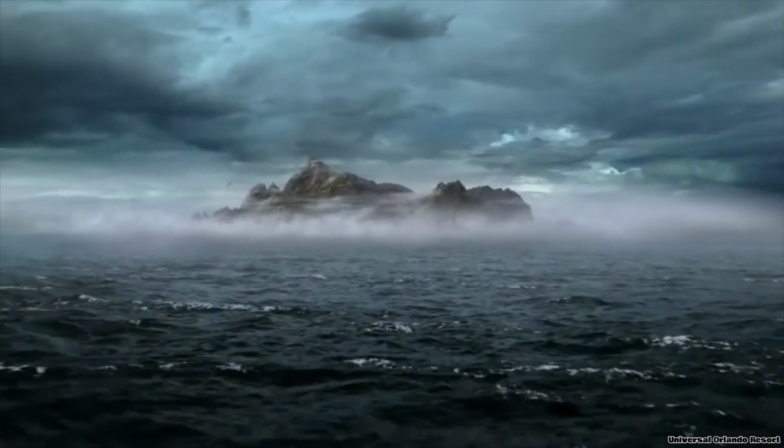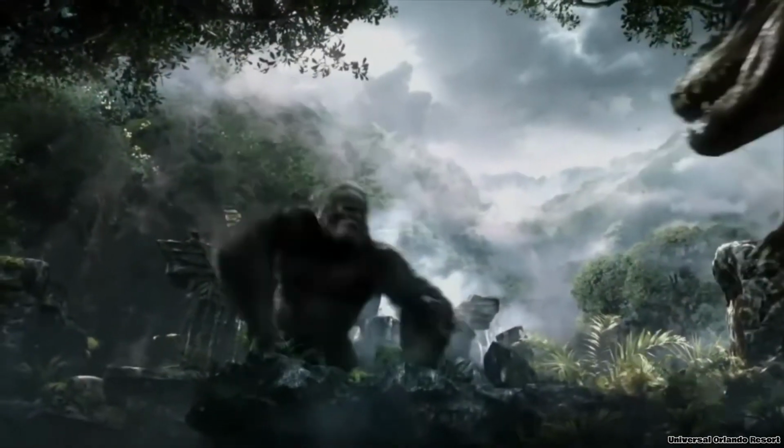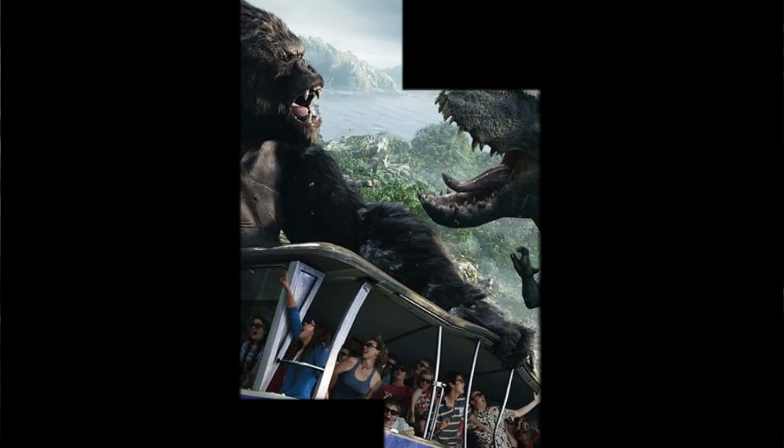Speaking of 3D though, it's time for number 7 with another attraction that used to be in the same category, Skull Island Reign of Kong. Kong is a massive ride that has been with the park since 2016, which uses a trackless ride system to give you the impression of riding in a tour truck.